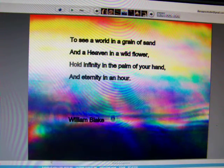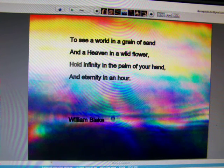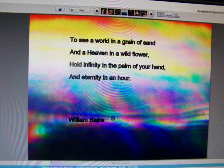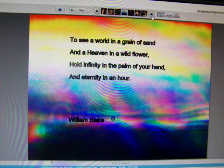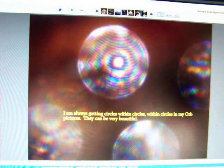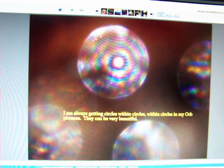Oh, this is a line from William Blake's poem. To see a world in a grain of sand and heaven in a wildflower, hold infinity in the palm of your hand and eternity in an hour. I'm always getting circles within circles within circles in my orb pictures. They can be very beautiful.